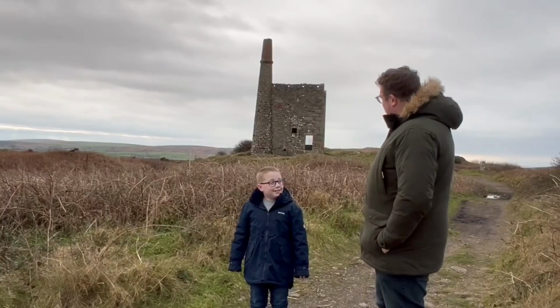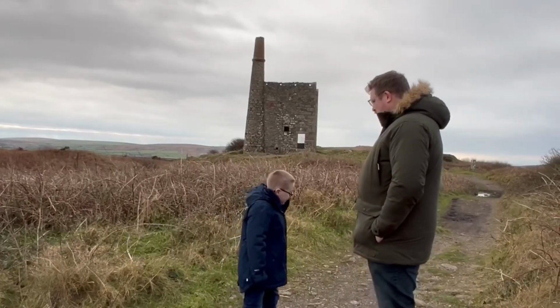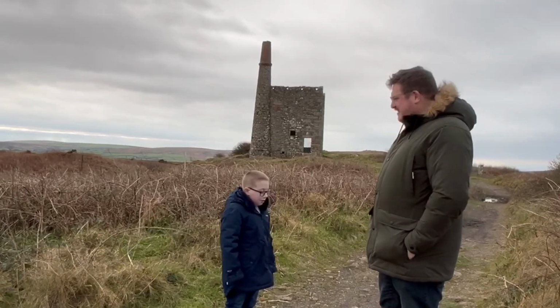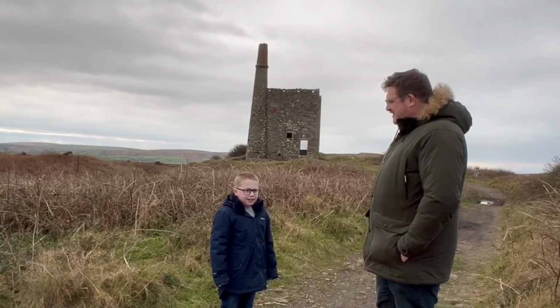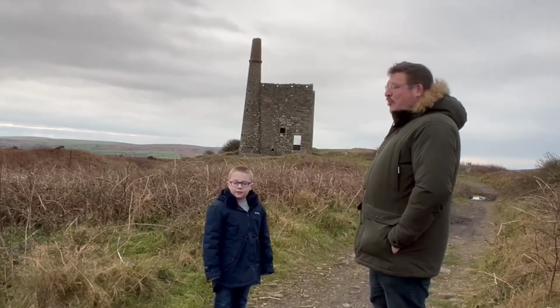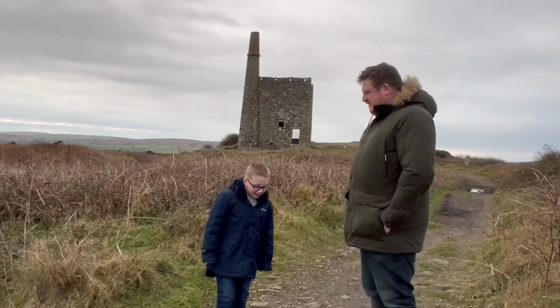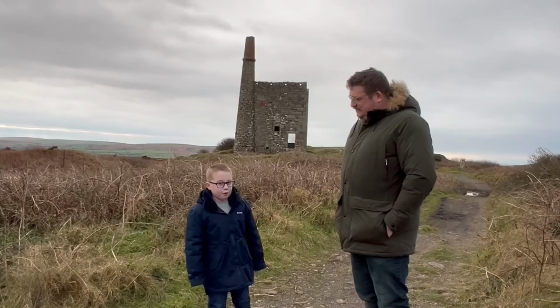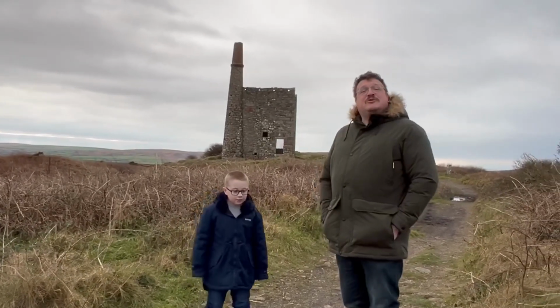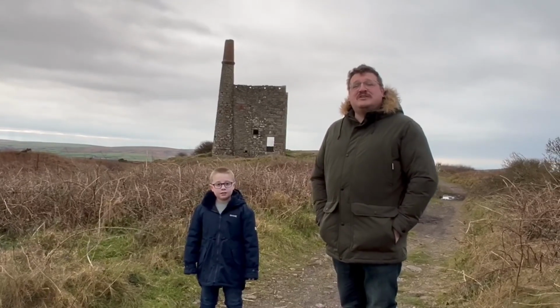Mr. Penberthy, this is our first stop. What is this mine called? So this is called Greenborough. It was built in 1797. Sounds old. Yeah, it's really old. I don't know a lot of history about it, but that's more than I know. And I always thought this was Ding Dong. The whole time I've lived in Cornwall, I thought this was Ding Dong.